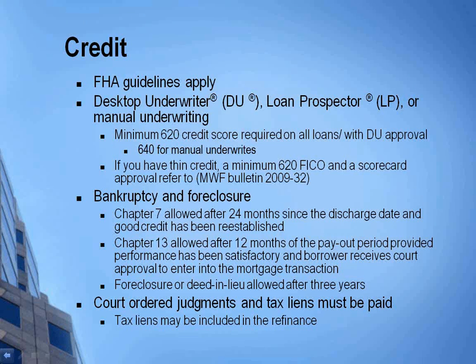Now, Carrie Rutland is going to take you into some credit guidelines on our 203K Streamline. Carrie? Hi. The credit guidelines on the 203K Streamline also have regular FHA guidelines applied to them: Desktop Underwriter, Loan Prospector, or manual underwriting. Minimum 620 FICO scores are required on all loans with DU approval. 640 is required on all manual underwriting. If you have thin credit, a minimum 620 FICO score and scorecard approval are required. Refer to MWF Bulletin 2009-32.